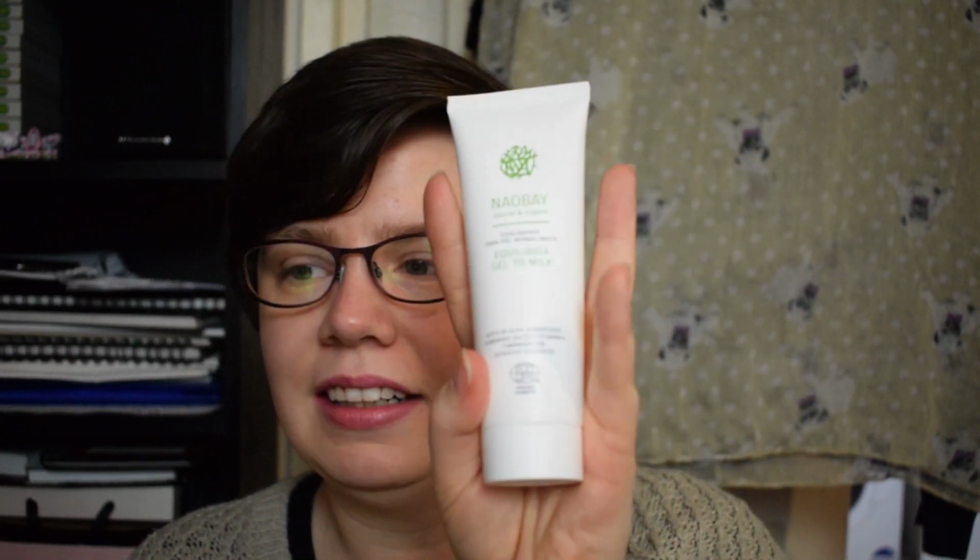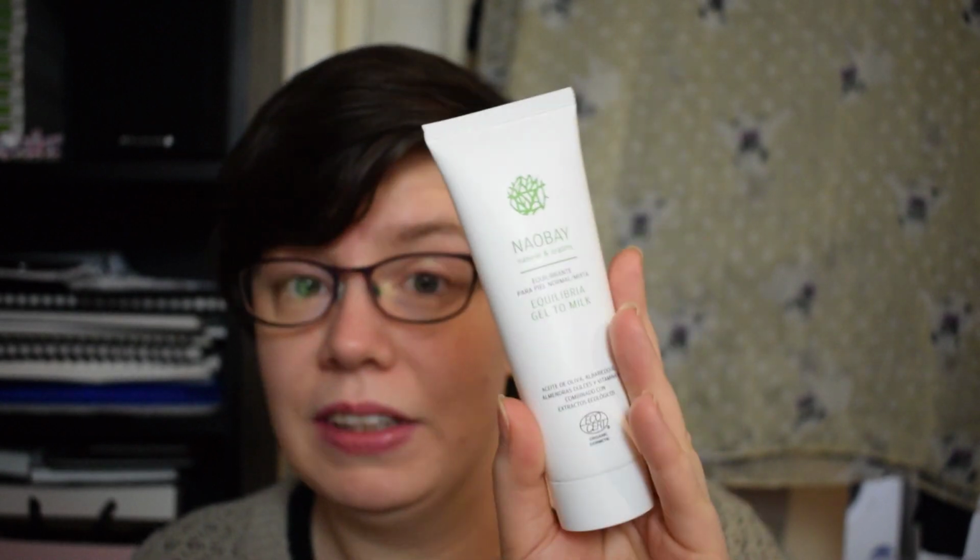First off, we got the Neobe Equilibria Gel to Milk Cleanser, which I have been using every day and it's been going really well. I actually really like Neobe products almost every time we have them. They have lots of good natural ingredients, but they're still very fuss-free, very straightforward products. They're really lovely and usually not really that expensive. In this one, it's a full-size product that I think said doesn't come with the usual full-size wood end piece, but I'm less bothered about that.